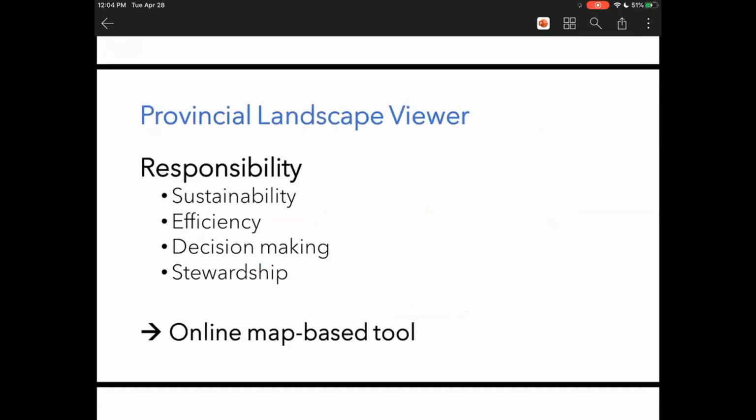Provincial Landscape Viewer, for those of you who aren't familiar, it's an online tool, so you can get to it just from Google searching Nova Scotia Provincial Landscape Viewer. It's a map-based tool, so you are able to incorporate different layers. And this is important because as landowners, you have a responsibility to meet these outcomes. So this is just another tool to use in the toolbox that can help you make decisions based on sustainability, efficiency, stewardship, and really it's just a good mapping application that's a free software to use for the province.